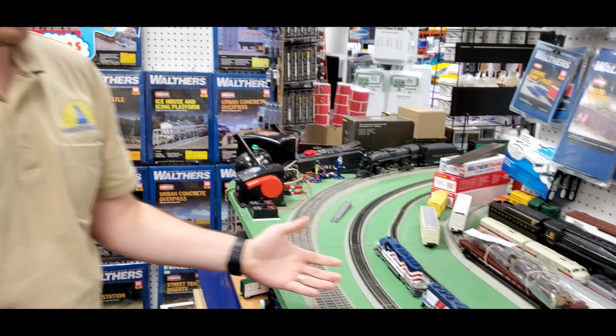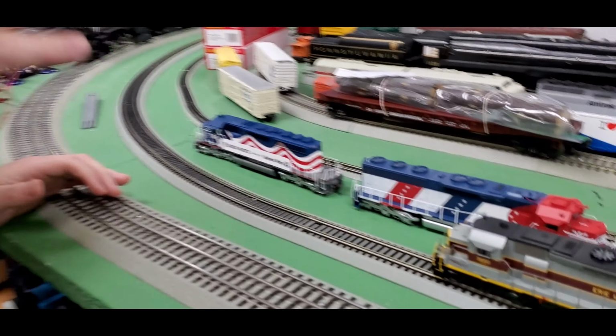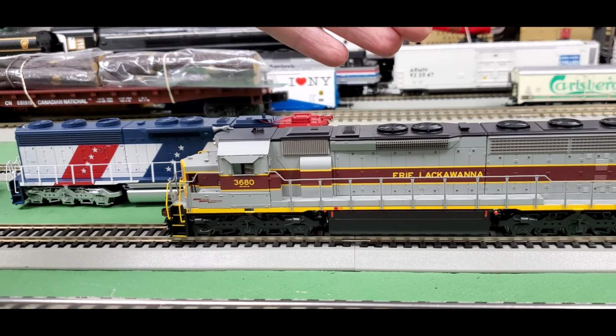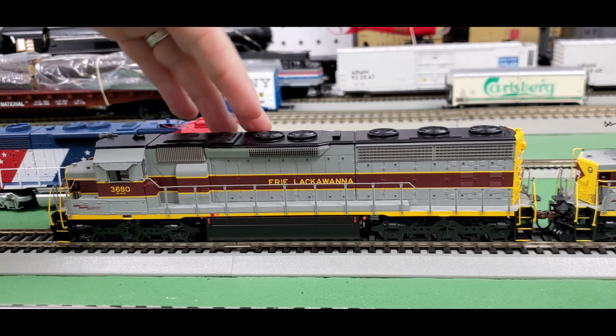If you take a look at these three locomotives right here, we got an example of the different variations that Athearn has put in. First of all, we got just a basic Erie Lackawanna locomotive here, which is a very sharp engine.